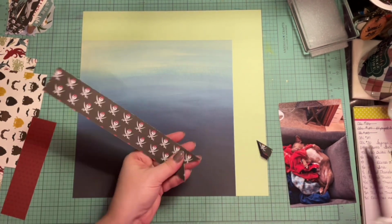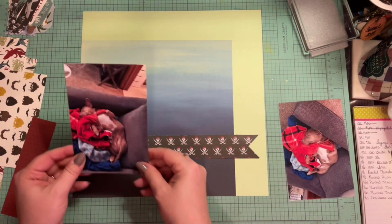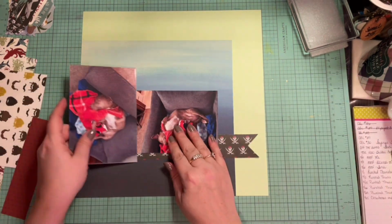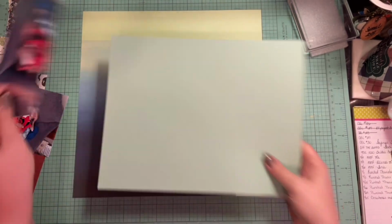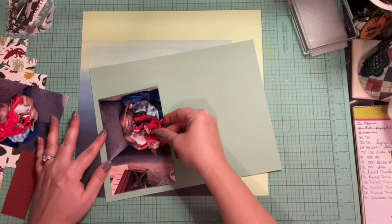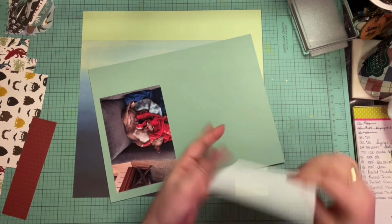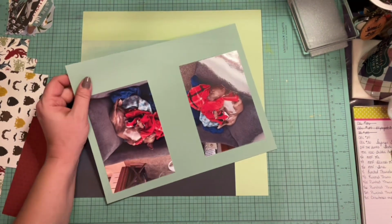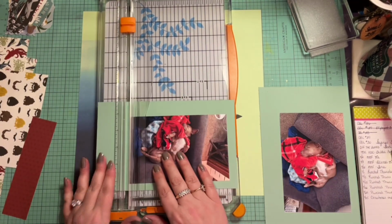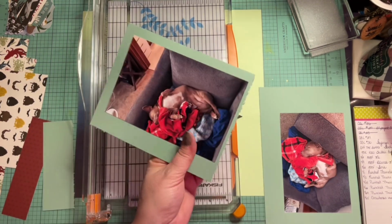Now, I was very limited on what I had to use here, so I kind of follow the sketch, but I do change some things up. I am going to have the photos sit just like that, and I pulled some cardstock from my 8.5 by 11, cardstock that I've been trying to use up. It kind of matches the colors in between the light green and the light blue. And I'm going to put a fun little mat right around my photos.